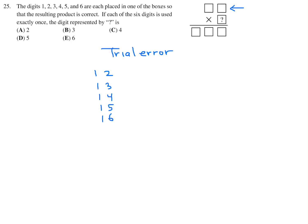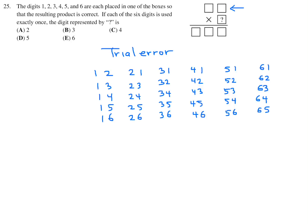You understand? 1, 6, like that. And very quickly I can do that for all of these, so I'll just write it all out. So these are the possible numbers that could be up here, a 2-digit number. And now, of course, we're multiplying by a 3rd digit. So we'll just trial and error this. All right. So here we go.